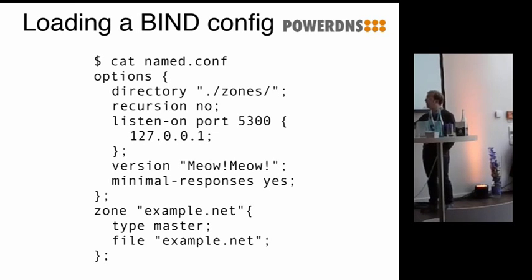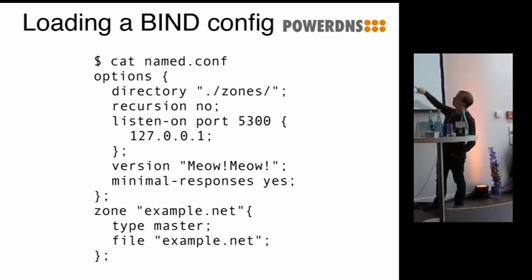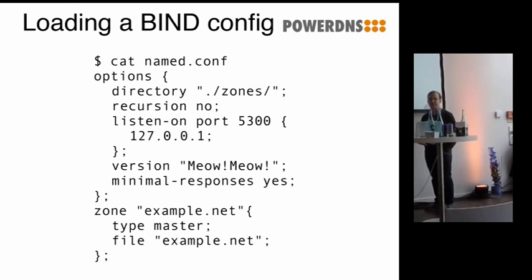Yeah, okay, so suppose you already have a BIND deployment, you have your named.conf, you have some zone files, might look like this. PowerDNS will just load this file. Everything under options, except for directory, will be ignored. We take those other things from the PowerDNS config, which is confusing to some people, but we feel it gives flexibility. And of course, here below you have your zone statement.